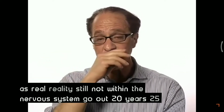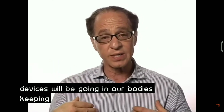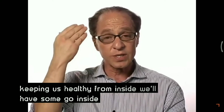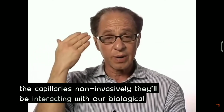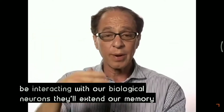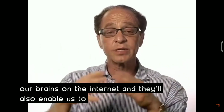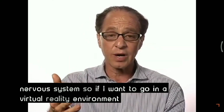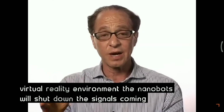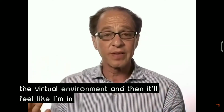Go out 20 years, 25 years, these nanobots, these blood cell-sized devices, will be going in our bodies, keeping us healthy from inside. We'll have some go inside our brains through the capillaries, non-invasively. They'll be interacting with our biological neurons. They'll extend our memory, our decision-making faculties. They'll put our brains on the internet. And they'll also enable us to enter a virtual reality environment from within the nervous system. So if I want to go in a virtual reality environment, the nanobots will shut down the signals coming from my real eyes and my real skin and create the signals that would be appropriate for the virtual environment. And then it'll feel like I'm in that environment.